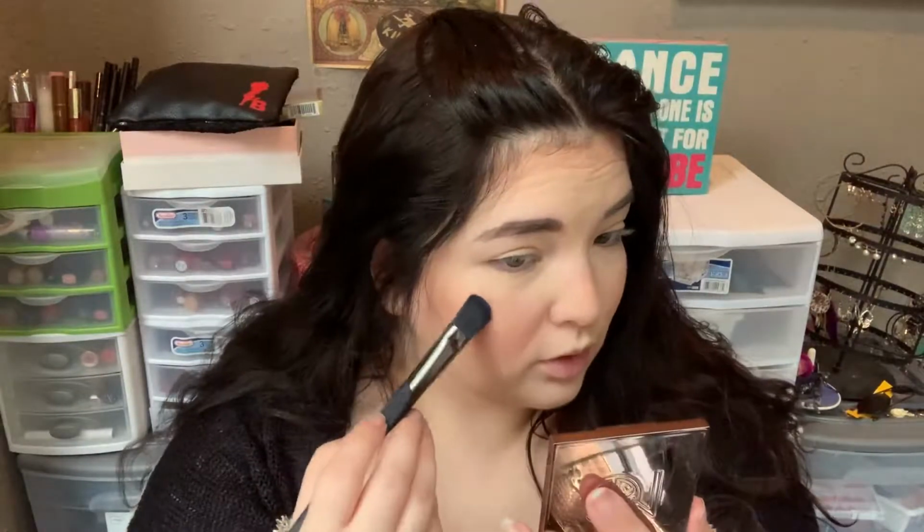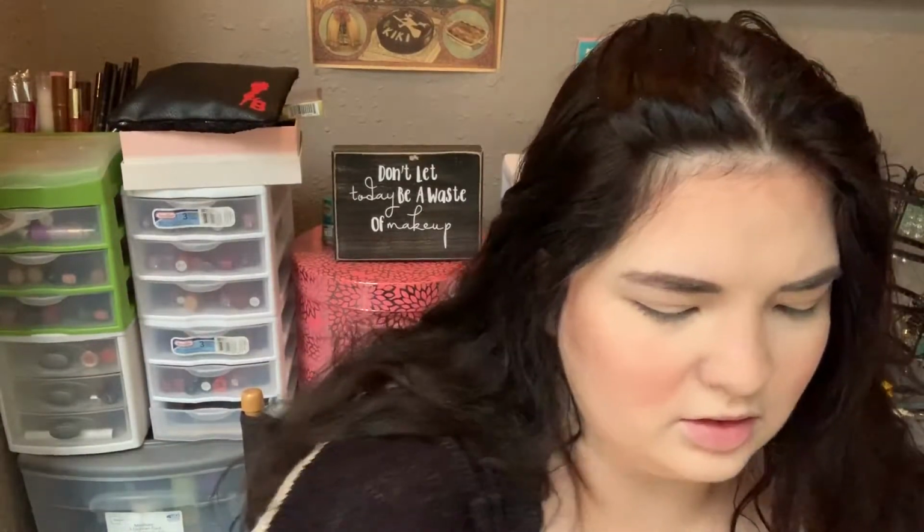This is not a highlighting brush. Do I not have a highlighting brush? I don't know where all my brushes are, but a lot of them are missing. I'm gonna use this. This is in the shade Lit. It is one of the duochrome ones. I'm not sure what color it's supposed to be, but we're gonna find out together. I don't even know what this is. This is a straight brush. This is not a highlighting brush either. Obnoxious. Where are all the brushes? We'll use this one.